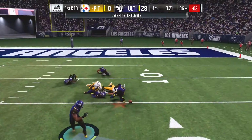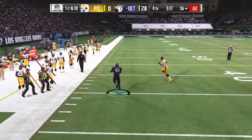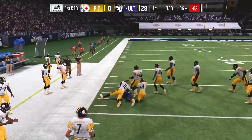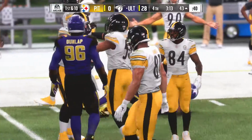And now look at this. Big gain, but a fumble. And this is picked up by the defense. A nice little juke. There's the stiff arm. And he'll take this across midfield and inside the 45.